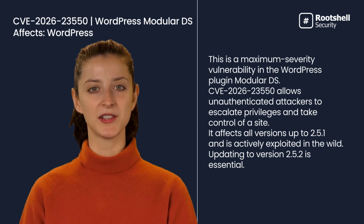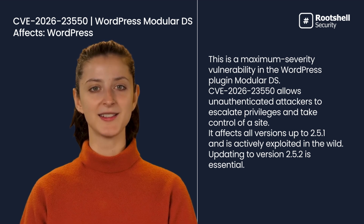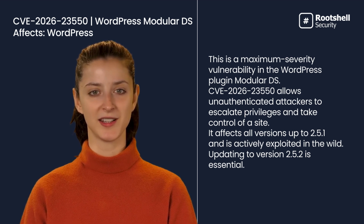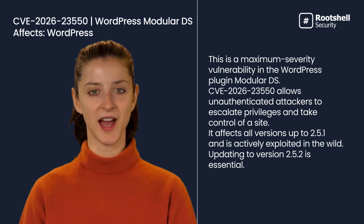CVE-2026-23550, WordPress Modular DS. This is a maximum severity vulnerability in the WordPress plugin Modular DS. It allows unauthenticated attackers to escalate privileges and take control of a site. It affects all versions up to 5.1 and is actively exploited in the wild. Updating to version 5.2 is essential.